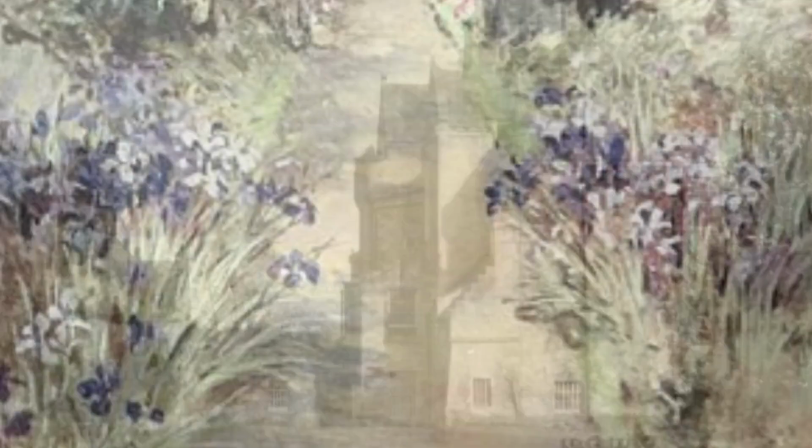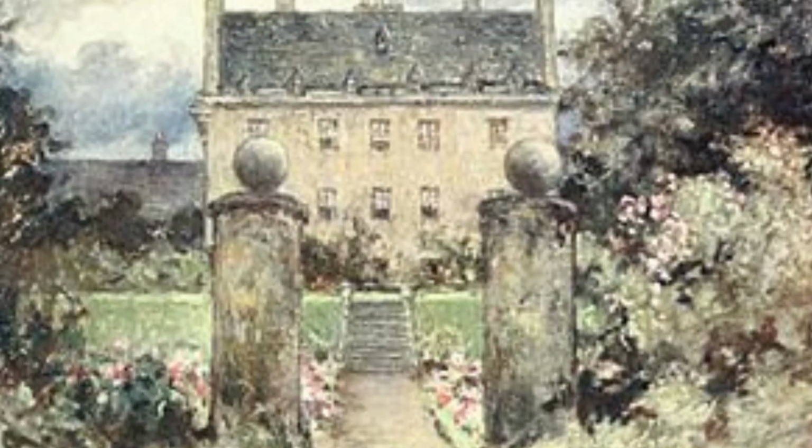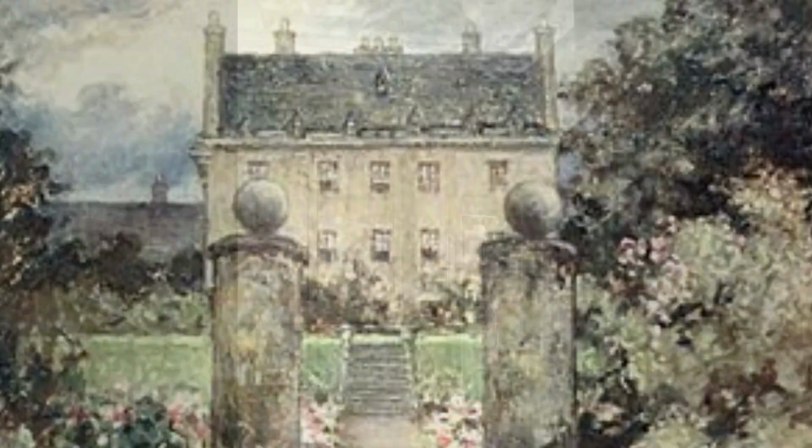In 1634, the estate in its entirety was sold to Sir Thomas Nicholson. His family were lawyers in Edinburgh. Nicholson made many additions to the house, including a grand entrance hall.